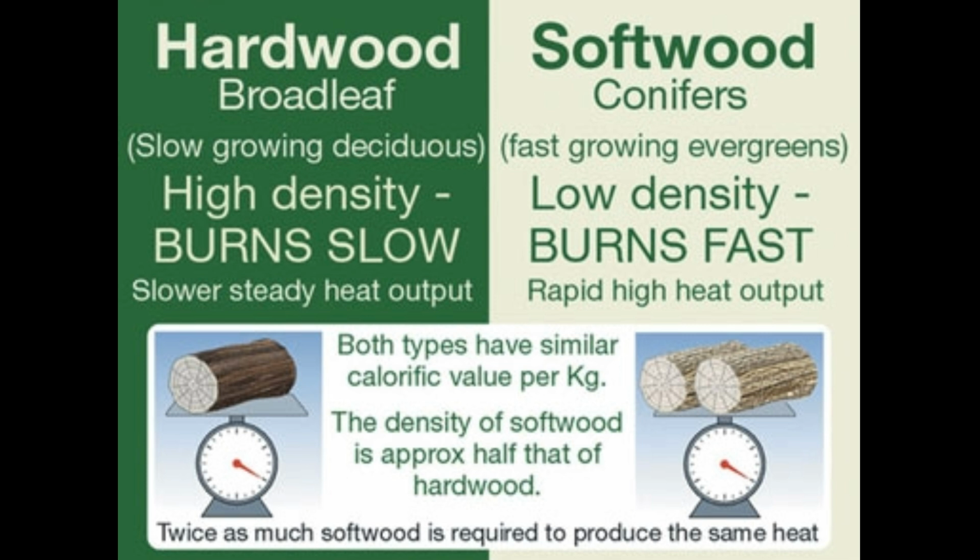Now we'll talk about your hardwoods and your softwoods. Your hardwood is your broadleaf. High density, burns slow, has a very slow, steady heat output. Then you have your softwoods, which are your conifers, your fast growing evergreens. Low density, burns fast. They put out rapid high heat output, but the density of the softwood is approximately half of a hardwood. So it takes twice as much softwood to produce the same amount of heat as hardwood. The reason why I'm mentioning that is you don't want to be forced to feed your fire and not be able to sleep or burn through your logs too quickly.